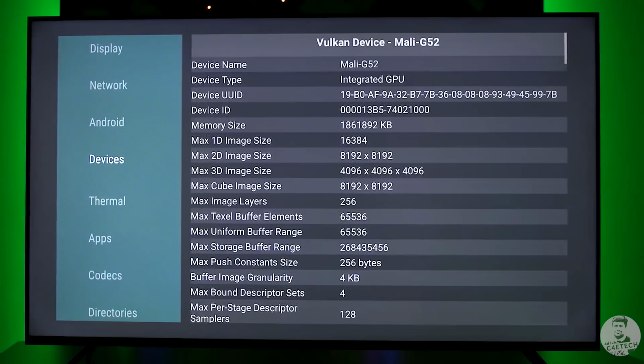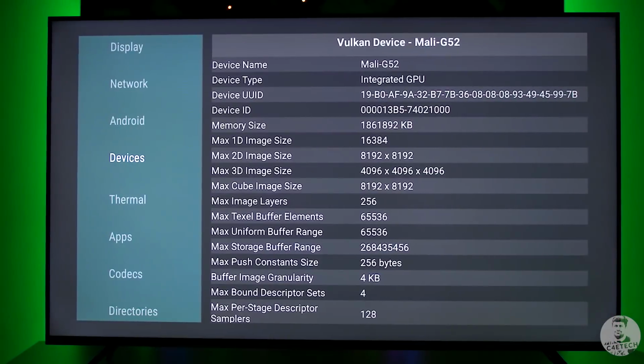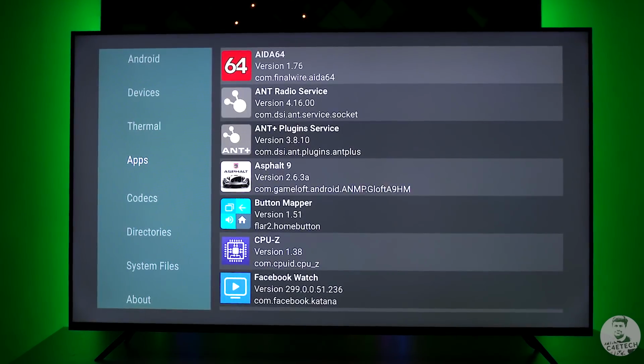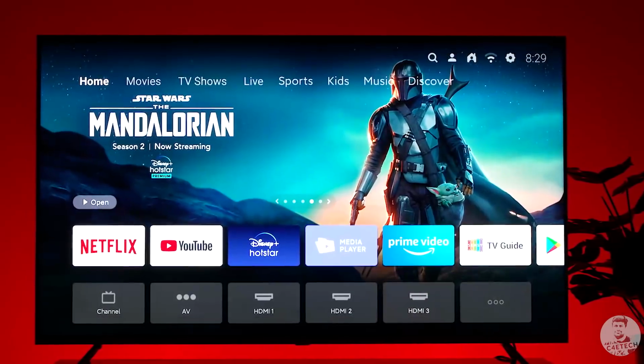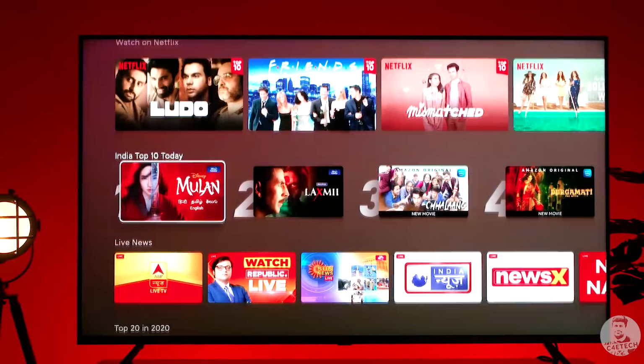Some Android TVs come with only 8 gigs of internal memory, and that can be a problem at times. Not here though, plenty of space for all our games and apps. Software wise, there's not any major changes. We have Android TV 10 on board. The interface looks pretty much the same as before.